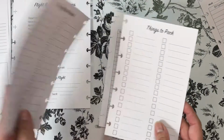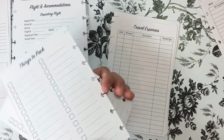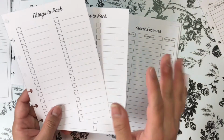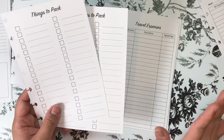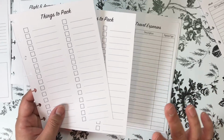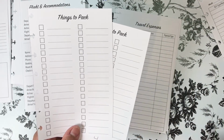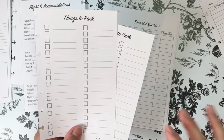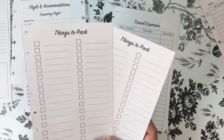They're front and back, a nice 2-column checklist for all the things that you could possibly think of to pack. And the thing I want to mention is that in case you don't want the travel planner bundle, but you might be thinking about doing a road trip or quick little getaway and you need a packing list, I will be offering the packing list inserts separately in case you want to purchase that by itself. So that's definitely something to keep in mind.